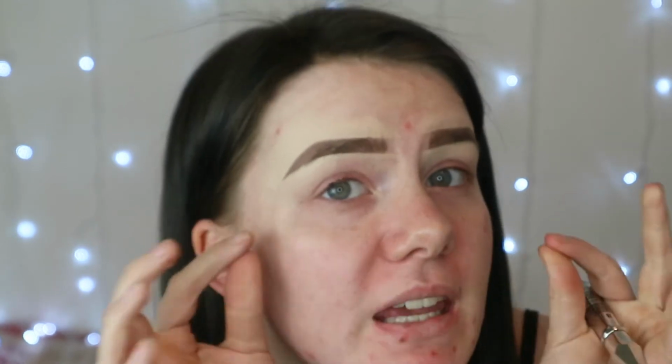Okay, so I'm not gonna lie, I got really peed off with this one, so I actually took it off and started again and just caught up on the other eye, but I did the exact same steps as what I said before. So now I'm going to go back over the top with the Gimme Brow just to add some dimension and to make it look a little bit darker, I think, because of the new hair.